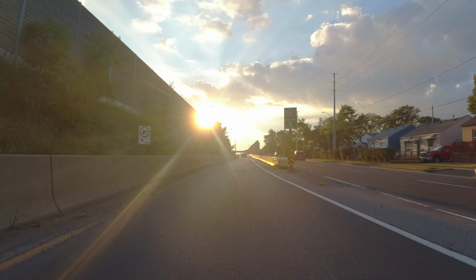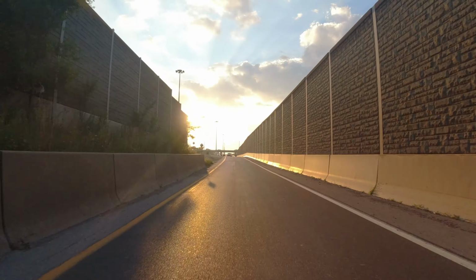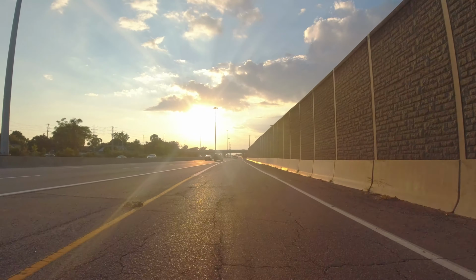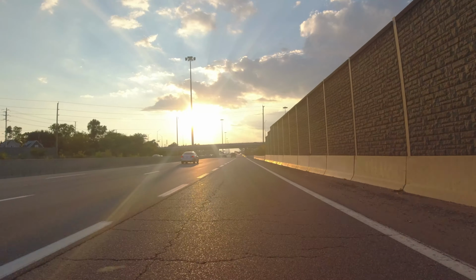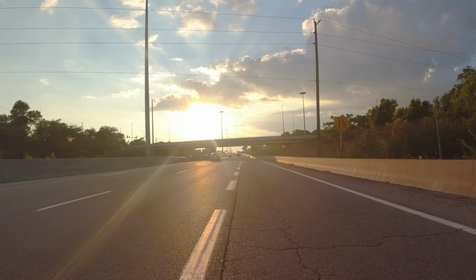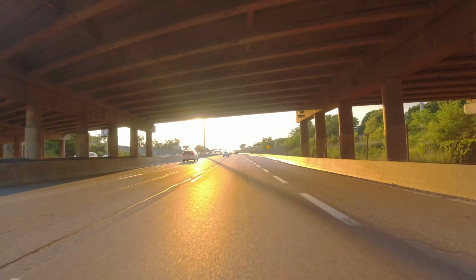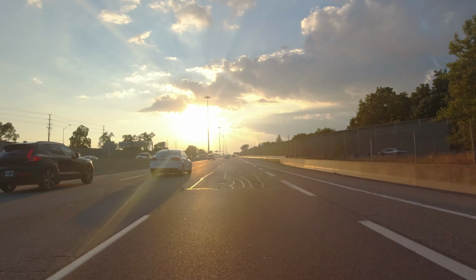Going on the highway, so we're merging onto the highway now. I was going against the sun, so the visibility, or rather the quality of the picture, is not as good as it could have been, mainly because of the glare. But on the way back it was already dark, so I scrapped that video. But anyways, the speed limit still here is 100.